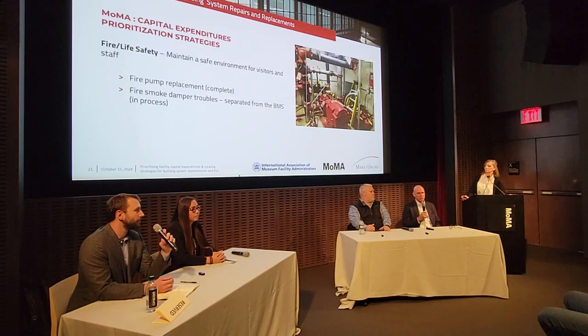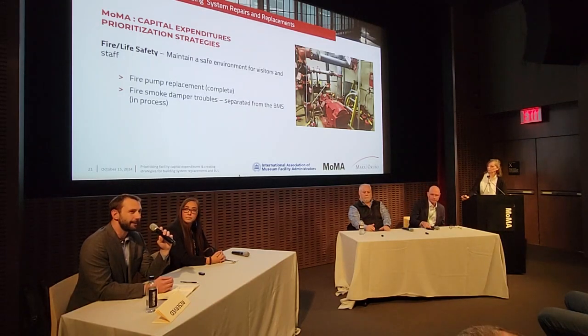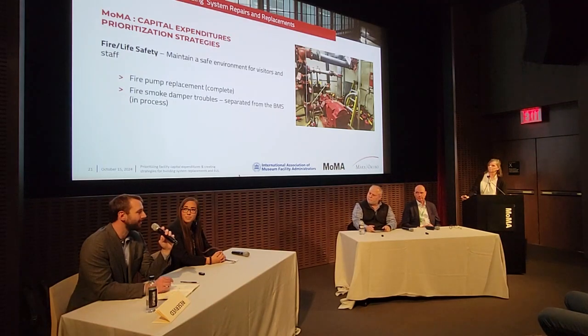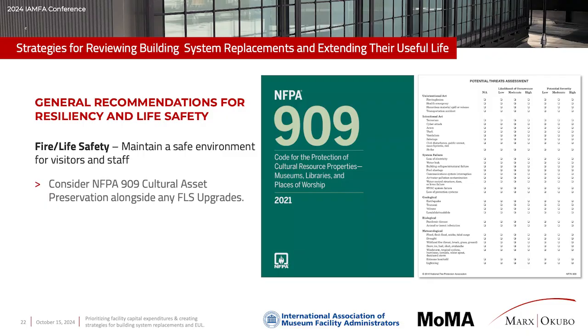And that's really one of the monumental tasks the team has now in upgrading our BMS system, is just getting all these troubles down. And they've done a great job getting them down to like a dozen from, let's say, a couple hundred. Yeah, it's a huge undertaking getting the BMS system and the fire alarm panel to communicate with each other. It's not something that, for thousands of points, I would want to do myself.